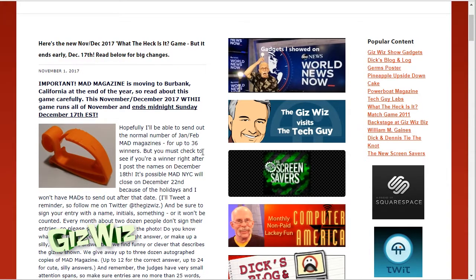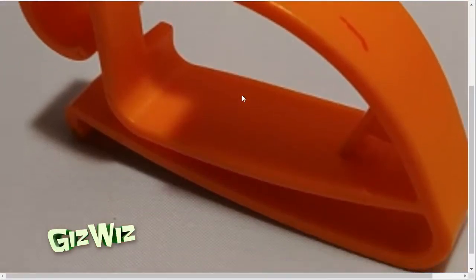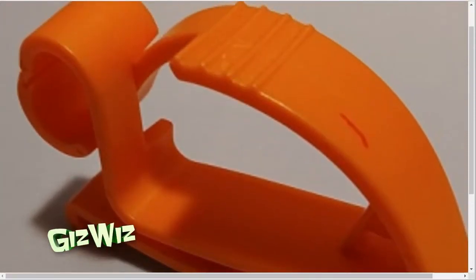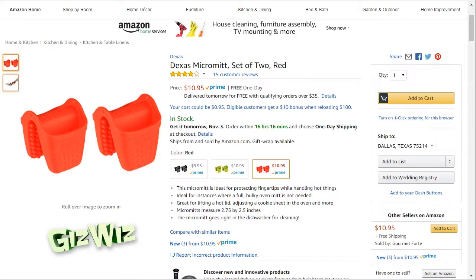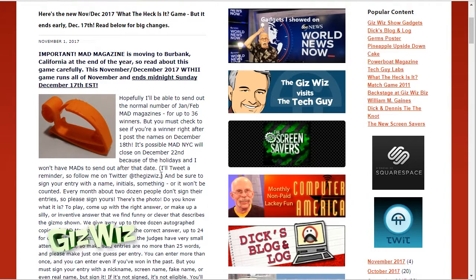Perfect. And here it is. Let's take a look at it. It's this thing right here. This is the whole gadget, not just part of the gadget. It's pretty obvious to me that this is a device made by the Cheeto Corporation to make sure your fingers don't get all that orange dust on them. So you could pick up Cheetos individually. Not bad. Not bad. Okay.